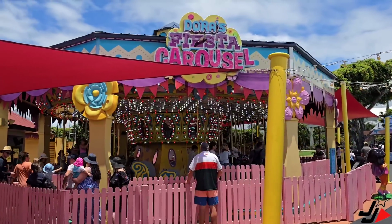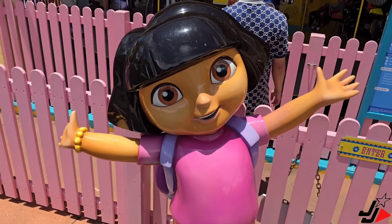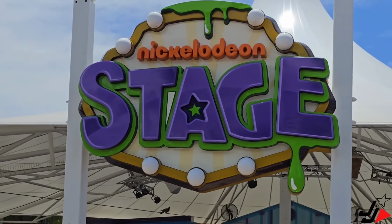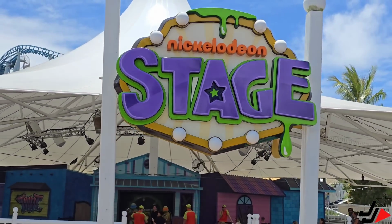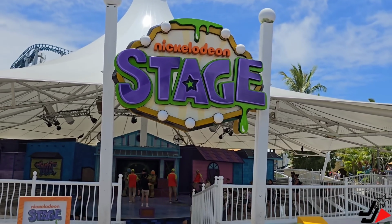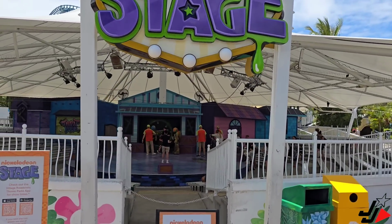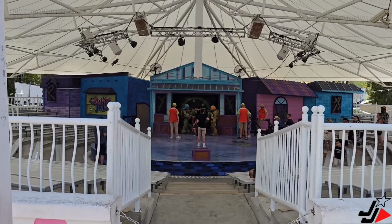And there's a pretty cool carousel here themed at Dora the Explorer. Hey guys, at the Nickelodeon stage, you can catch Paw Patrol shows here and also Ninja Turtle shows. Plus, they often have meet and greets in here as well. Currently, they're having a meet and greet session with the Teenage Mutant Ninja Turtles. Pretty cool.